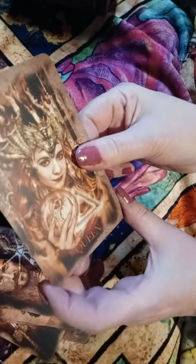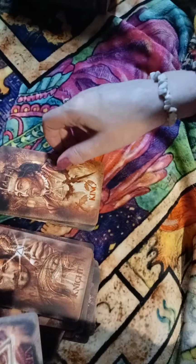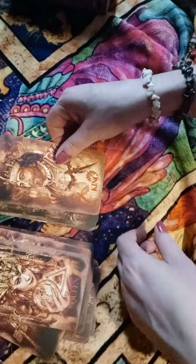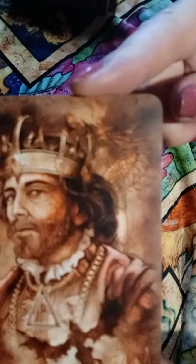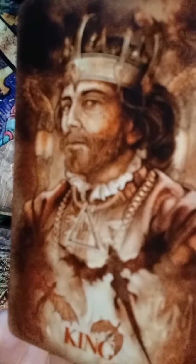The Page of Wands with the dragon again. And the Knight of Wands. The Queen of Wands. I love that expression on her face. And I think he has talked before, I don't know if he talked in that book, about how I think he tries to make expressions neutral, kind of. Here's the King of Wands here.